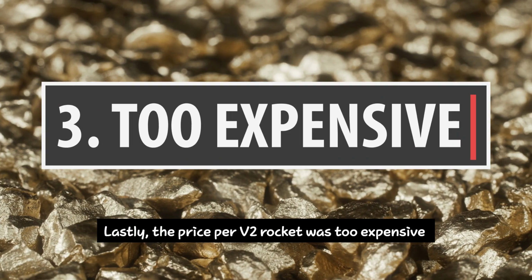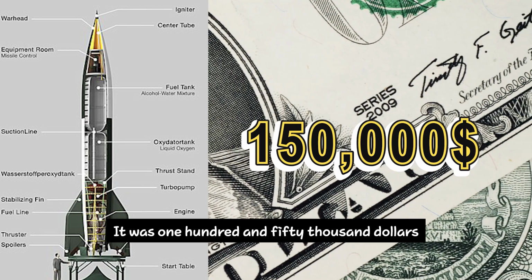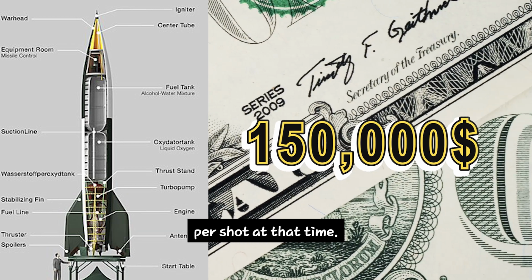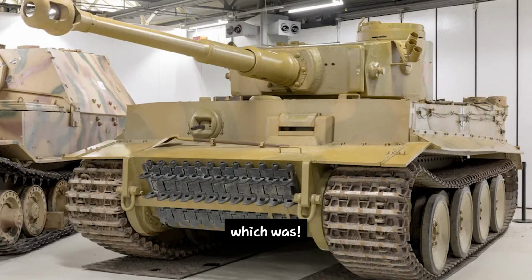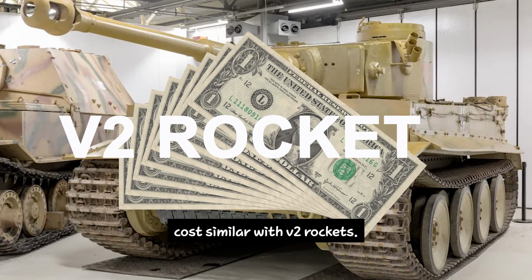Lastly, the price per V2 rocket was too expensive. It was $150,000 per shot at the time. At that time, the Tiger tank, which was the best performing tank in Germany, cost similar to a V2 rocket.